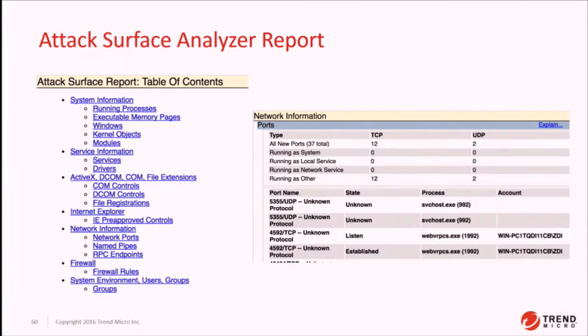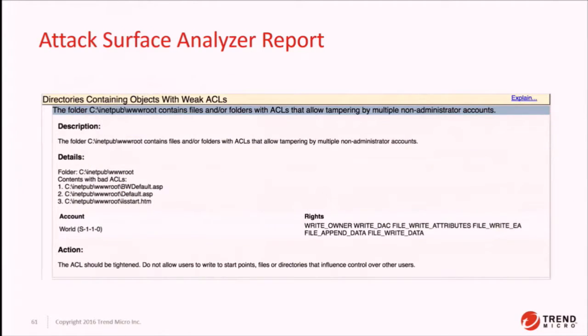Here's an example. It shows you, for example, on the Advantech software, the new RPC information. And here is Attack Surface Analyzer telling you that the web root directory, which is where files are going to go that are being executed in the high-privileged web server context, that this entire directory has write access by the world. What could possibly go wrong? So ASA is a great, great tool to use.